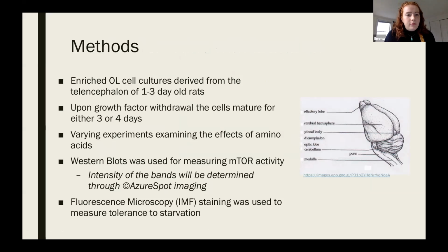For the methods of our study, we used enriched oligodendrocyte cell cultures derived from the telencephalon of 1 to 3 day old rat pups. Upon growth factor removal, the cells were allowed to mature for 3 to 4 days. Then they were put in varying experimental conditions: we did both a 4-hour starvation and a 22-hour starvation, and we looked at the effects of different amino acids as well.